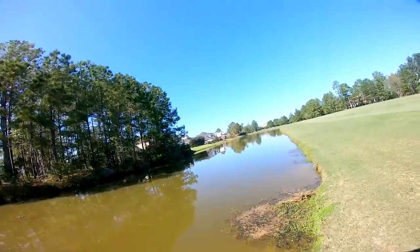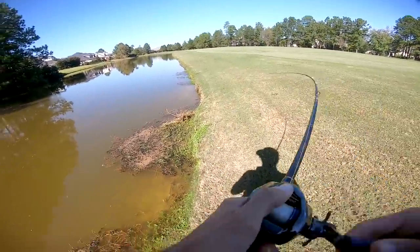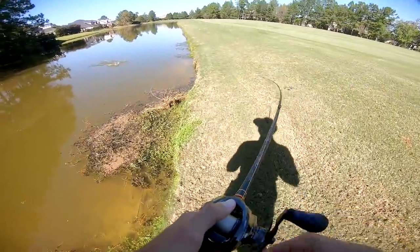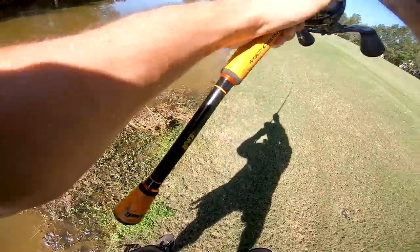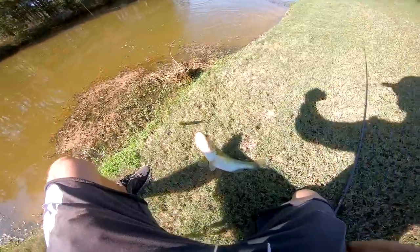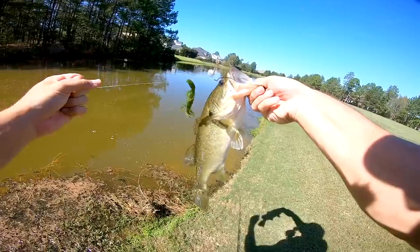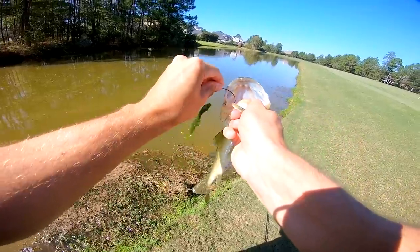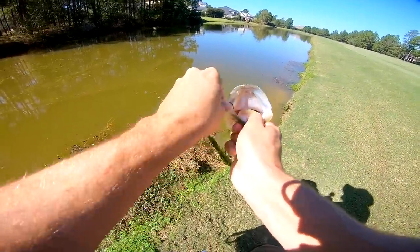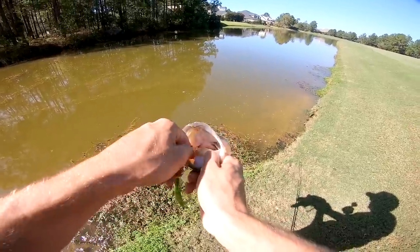Oh, Jesus, that's not a bad one. Gosh, he felt huge. Solid 2 pounder, solid 2 pounder. Now we talking, that's what I'm talking about, boys. Gosh, did he hammer that thing, hammered the lizard. Look at that, boys, solid 2 pounder right there on the lizard. Same thing in the shade line, he hammered it and just started running with it. Gosh, I knew this bank was gonna be fire in the conditions today. These hooks are so sharp. Come on.